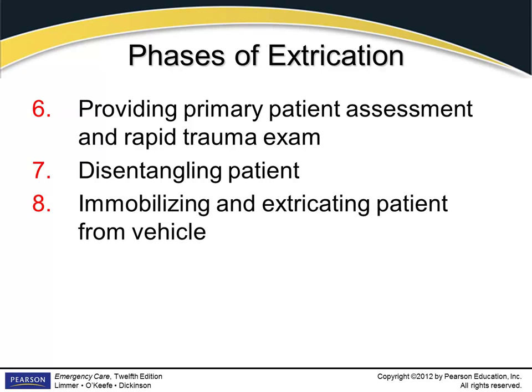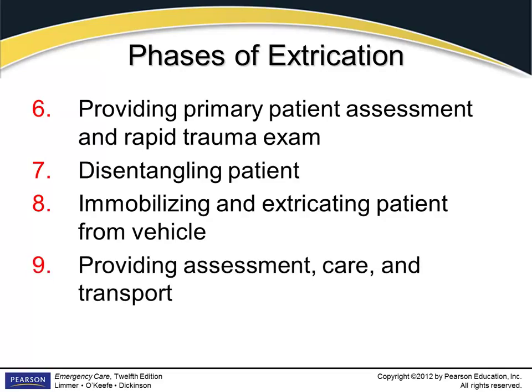Immobilizing the extrication patient from, how would we do that? Anybody got an idea? KED, what's another way? Longboard, yeah, that's right. Providing assessment, care, and transport. So this is where we got them on the stretcher, we're starting to move them to the ambulance, and we're starting to get them out of the scene.